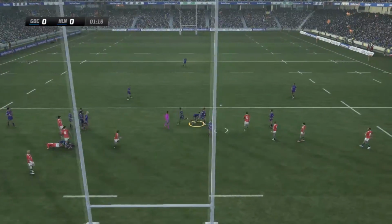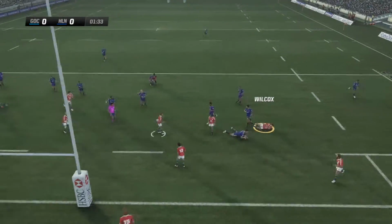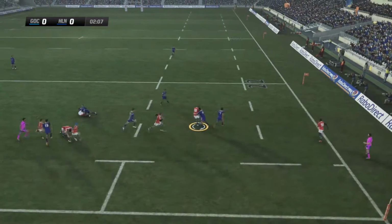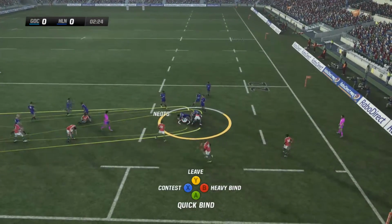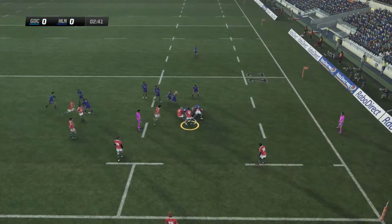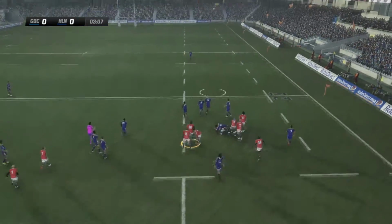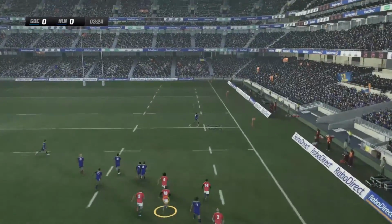Here's Waller with his first chance of the ball in hand. Wilcox picks up a dodgy pass. Wilder does well to Whitten. Whitten away to Gardner, and Heston Gardner just about found some huge space out there. Now it's Neots who goes away to Waller, who's going to hammer this downfield and chase his own kick.